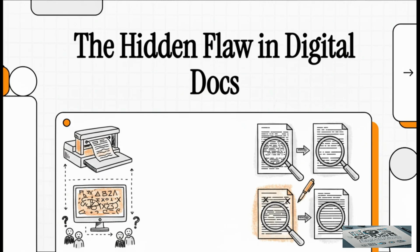You've been there, right? You scan a document, you run it through some software, and then you spend the next hour fixing all the weird, jumbled up mistakes just to make it usable. It's a huge headache, and it actually points to a hidden flaw in a technology we all depend on. So, why does this keep happening?